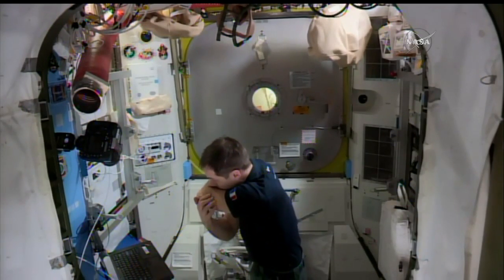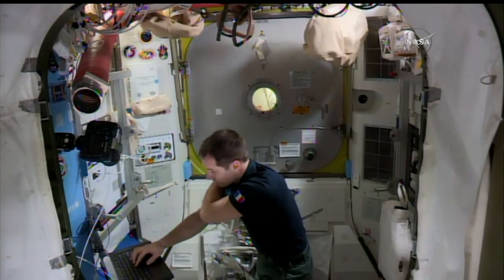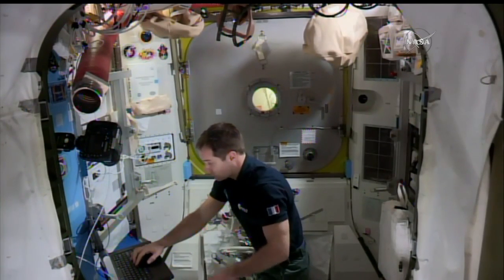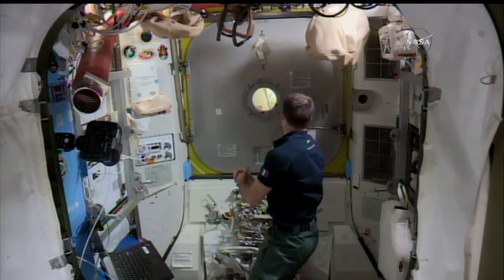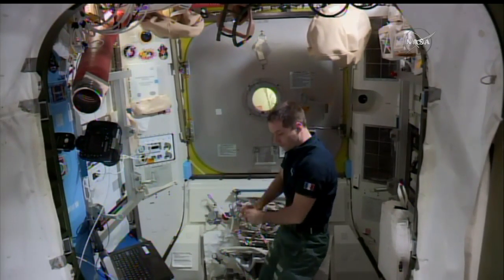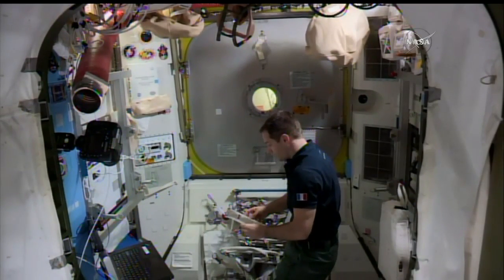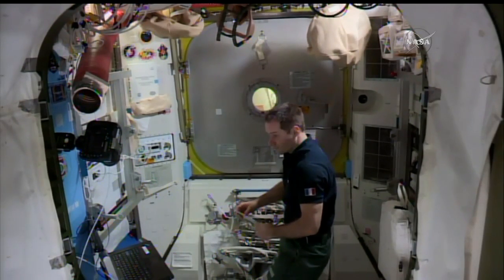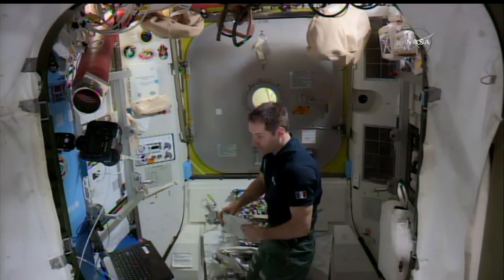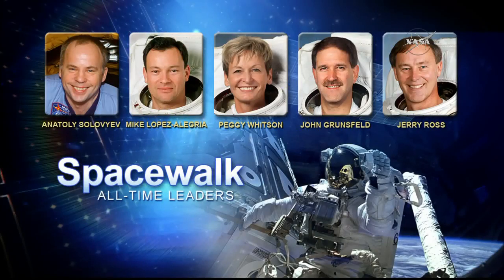This was the 201st spacewalk in support of space station assembly and maintenance, the 10th for Whitson. Her 10 spacewalks ties her with Mike Lopez Alegria for the most spacewalks ever conducted by an American astronaut. Early in the spacewalk, she surpassed both Jerry Ross and John Grunsfeld in aggregate spacewalking time, moving into 3rd place on the all-time list, behind Russian cosmonaut Anatoly Soloviev and Mike Lopez Alegria.